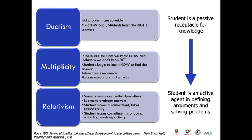And so we want to get the student to those more complex forms of learning, intertwining cognitive and affective perspectives. That's really the heart of a college education. That's really the heart of healthcare learning. And so we want to push students to the relativism phase of learning.